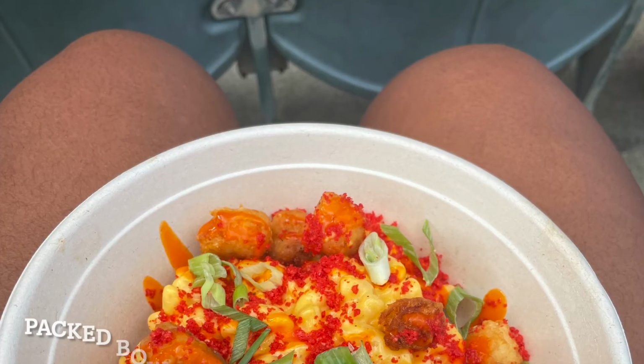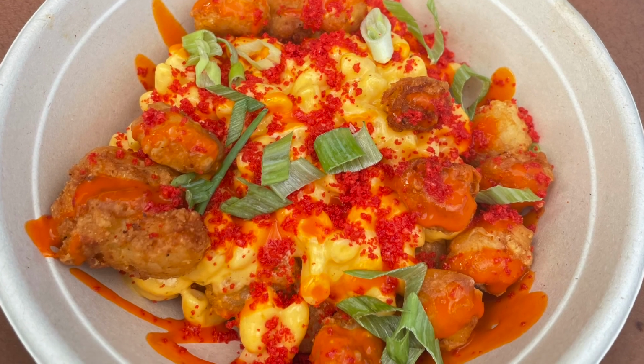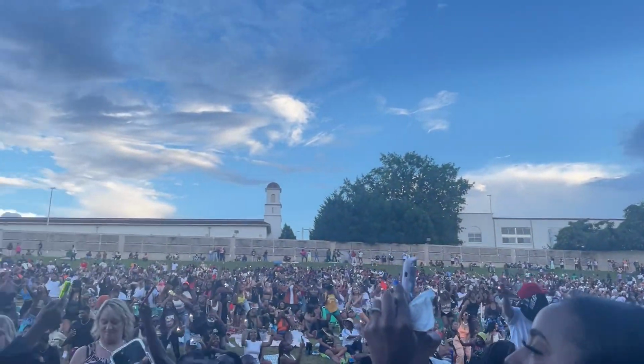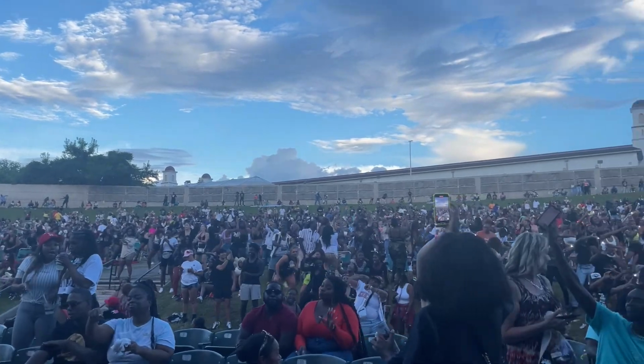I also had the opportunity to finally try Wiz Khalifa's restaurant, and it was pretty good. So there's chicken, mac and cheese, and actual hot Cheetos on top of that. So as you guys can see, the night started off with me singing and dancing and looking cute and just feeling good with my drink in hand and my cute little shorts. And of course, no event is complete in Atlanta without swag surfing. So it happened.